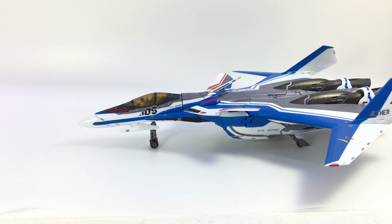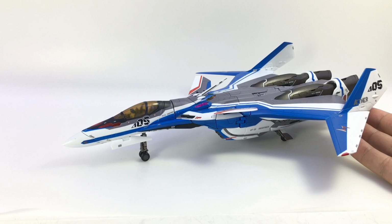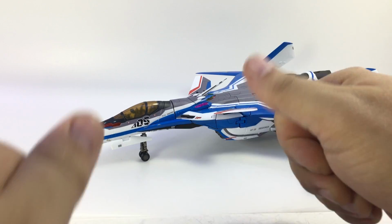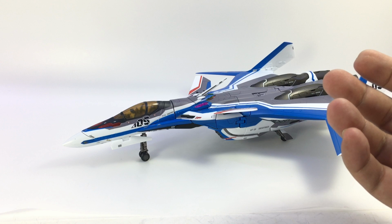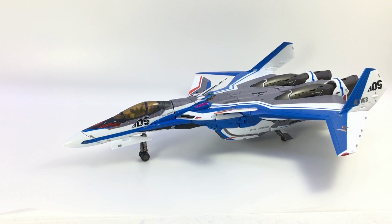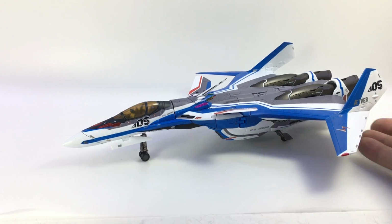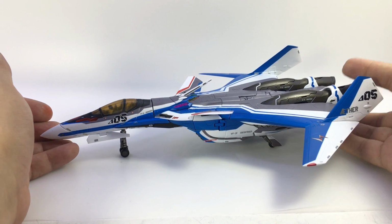Unless you're doing it, I tend to display mine in Batroid mode. And this one has ratcheting hips. Spoiler alert. So it's actually much more sturdy, so you don't really need the stand to display them. I haven't pulled it out, but it works just like all the old ones. Maybe I'll show it off at some point. I don't know. There's 5 of these at least to get, so I'm sure at some point we'll see them.